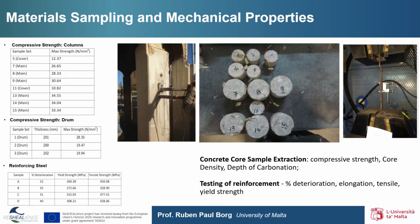The concrete core samples and the reinforcing bar samples extracted from the water tower structure were analyzed in order to determine the mechanical properties of the materials. The table on the left, the upper table, represents the compressive strength results obtained for the columns. In particular, it was observed that the reinforced concrete jacket constructed in the 1970s to strengthen the existing water tower had an inferior quality concrete than the original concrete in the structure.